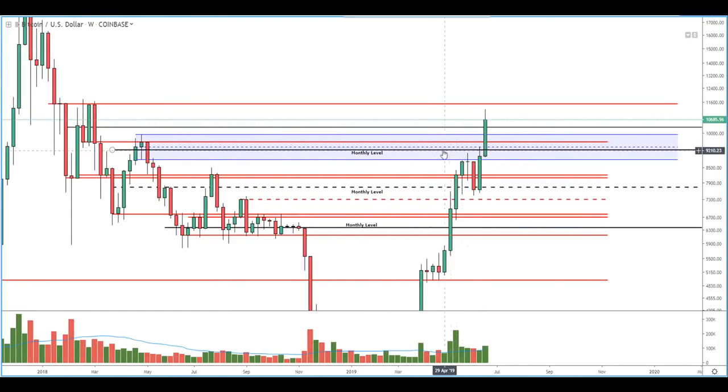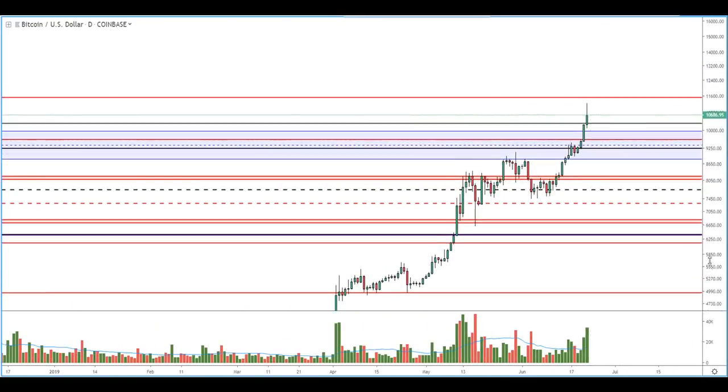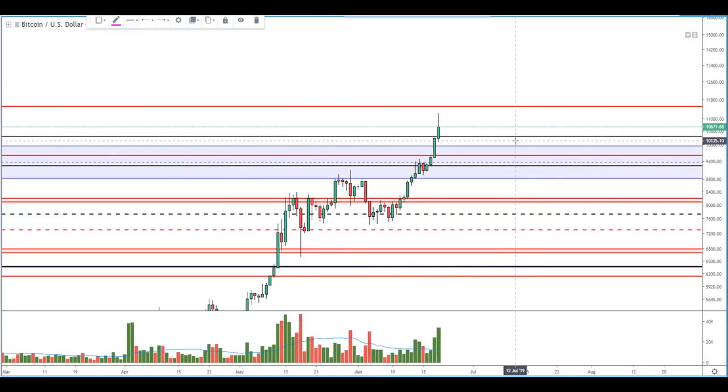But it would be bullish nonetheless to hold this level because we blew right through it and we have yet to retest it. So when we look at the daily structure, more of the same. We do see just huge price spread, huge volume, and we are seeing a bit of a wick here, but that's no surprise. In the last week, we rallied from 7.6K to 11.2K, 11.1K, whatever you want to call it, depending on what exchange you're looking at.